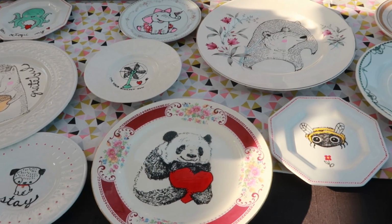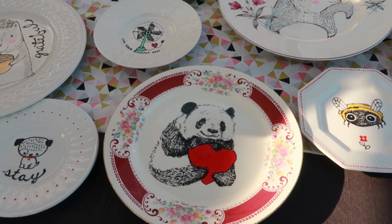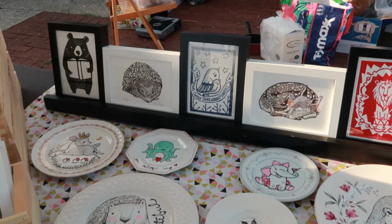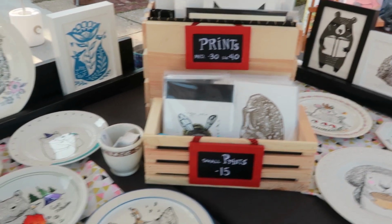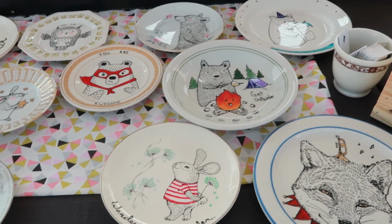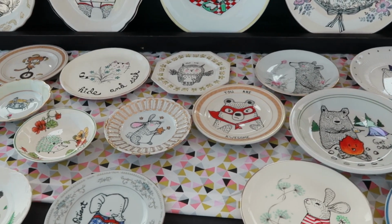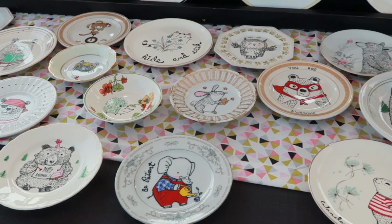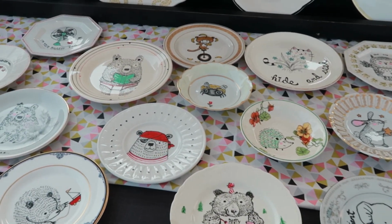How much is this panda one? That one is 30. My daughter would love that. She loves pandas. I love pandas too. He's actually, strangely, the only panda that I have right now, which is really bizarre. And you did all of these yourself? Yeah, they're all one of a kind, all done by hand.